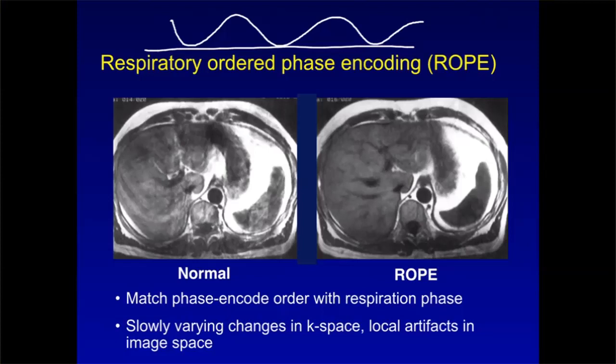So you pick this part of the respiratory to be red, you pick this part of the respiratory to be orange, you pick this part to be green. And you pick this one to be, I'm not going to draw blue, so I'm going to do purple, because blue is not going to work here. Okay, and this is purple. So you divide the parts of the respiratory cycle into bins.